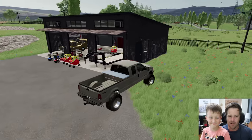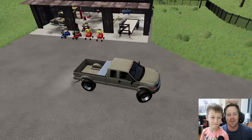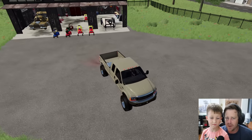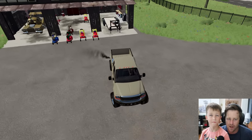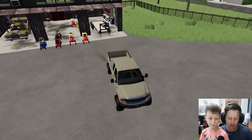All right, we're pulling into our place here and you see a bunch of cool vehicles. We have little toys. We have scooters. We have monster trucks. We're only delivering some of those today and it's going to be a ton of fun. I'm going to hook onto our trailer. Actually, I'm not going to hook onto it yet. You want to know why? Why? I got a little surprise for you.